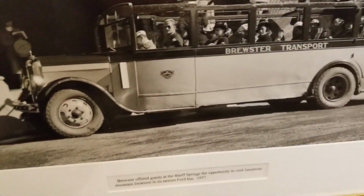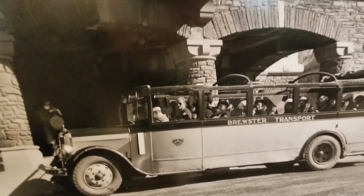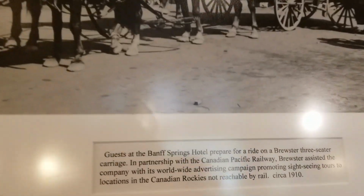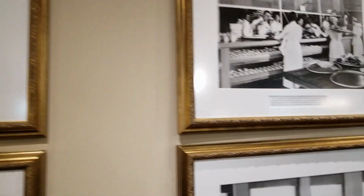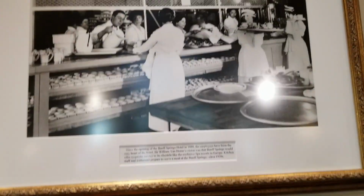Rooster. Been around for a long, long time on their buses. I wonder if that was Brewster too. Yeah, it was. 1910. Man, that's crazy. Oh, the Canadian Pacific, no wonder.